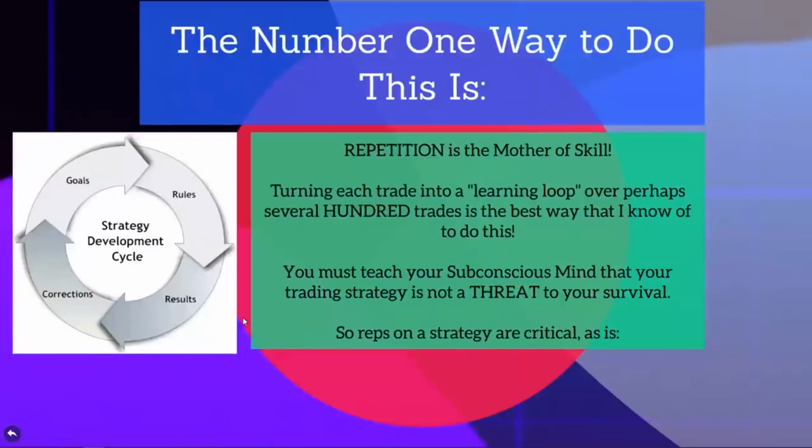The best way to do this is, back to this guy again, repetition is the mother of skill. Turn each trade into a learning loop. Do hundreds of trades. And bless his heart, this is exactly what a guy like Tom Sosnoff will tell you. Do many, many small trades. Love that guy. You must teach your subconscious mind that your trading strategy is not a threat to your survival. After you do 100 trades, all of a sudden you'll understand that if you do it right, if you learn to manage risk, it's not going to hurt you. And you can start to see edge.